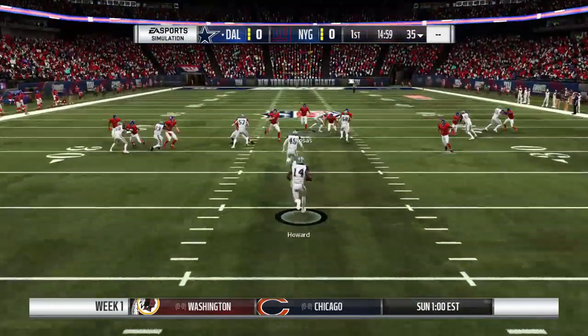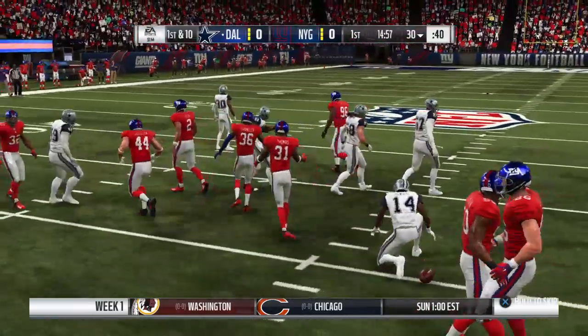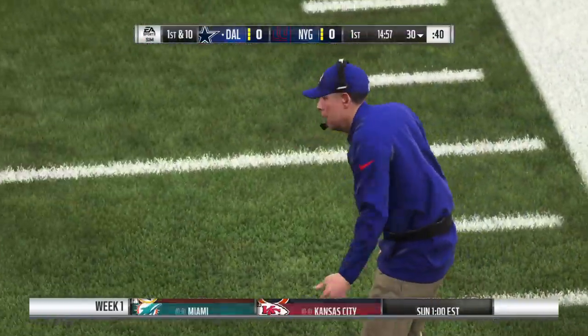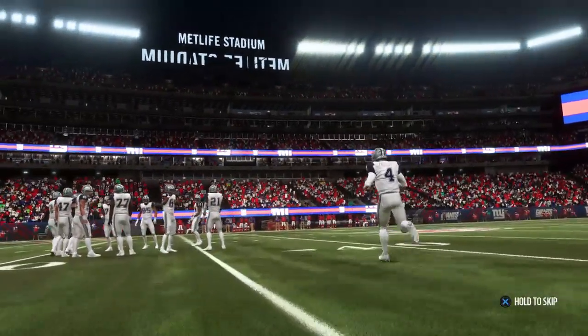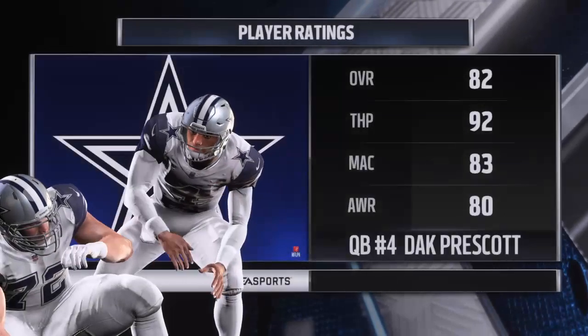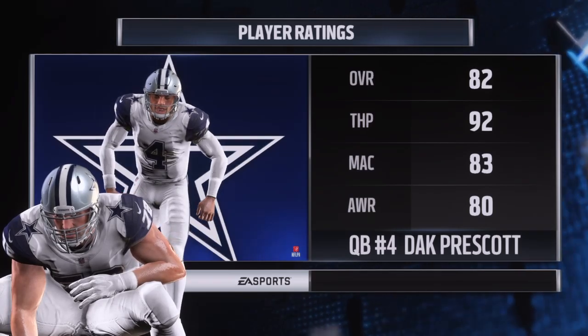This will be fielded at the 6. And a nice return sets him up pretty good here at the 30-yard line. So here are the Cowboys now ready to go on offense for the first time. As we get a peek at their dynamic signal caller hailing from Mississippi State, it's Dak Prescott.